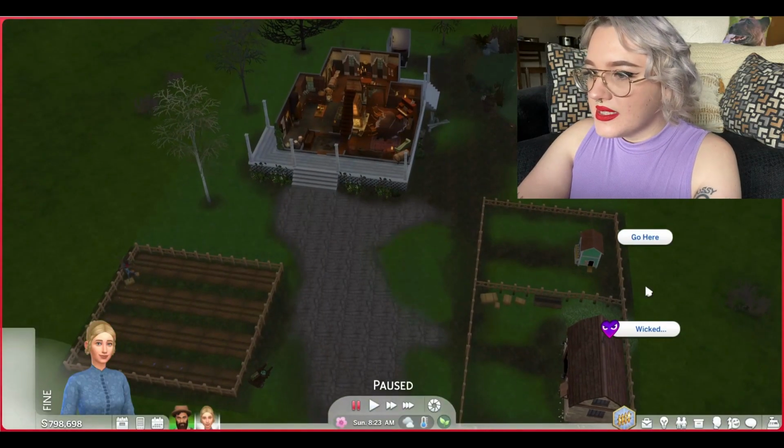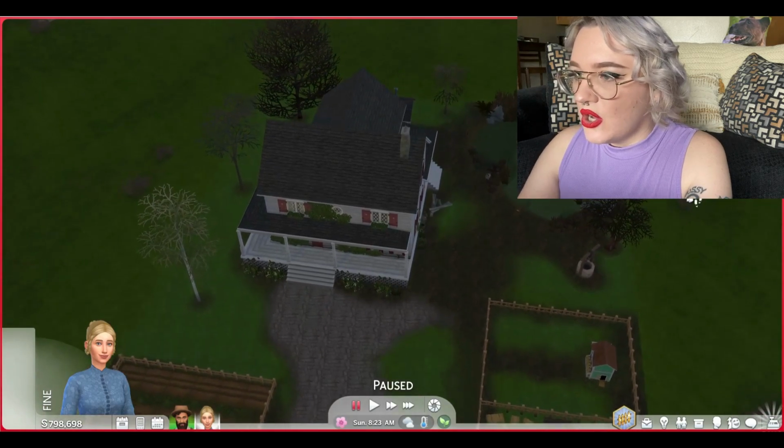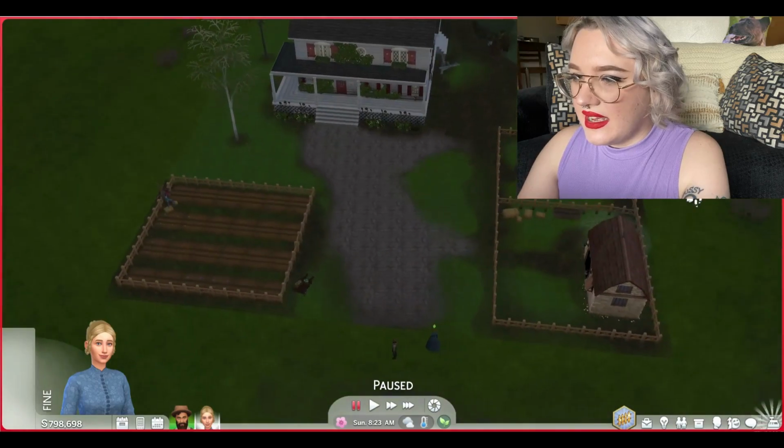So today we are going to look at the house that I built, because I hated the one that we were playing with before, so I made a whole new one, of course. And then we're gonna actually start a little bit and see how it goes. So let's go. So here is the house I made. I hate how spring makes it so dark.